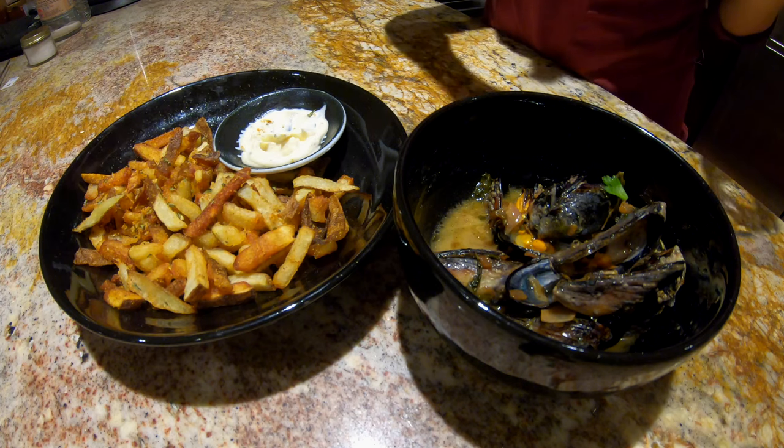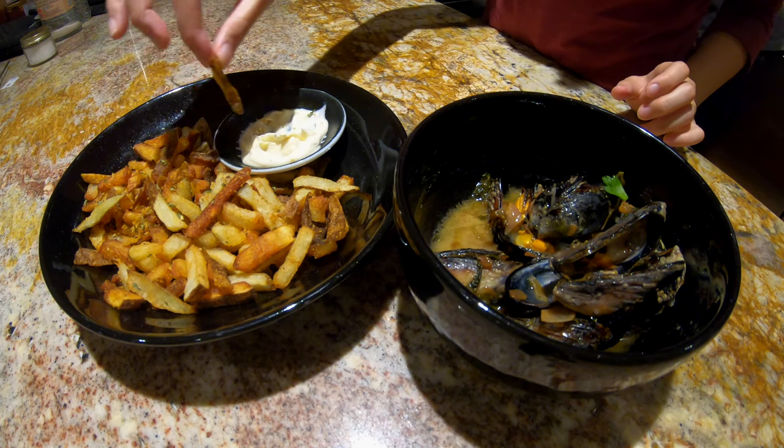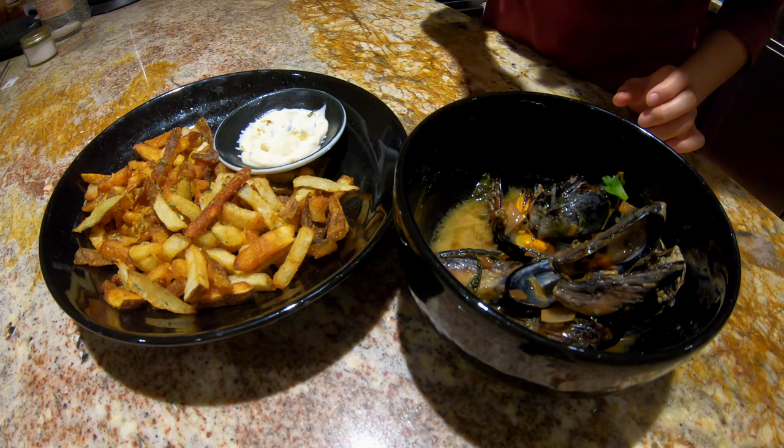Definitely would remake this, right? Yeah, for sure. I don't know if you can see, but the fry is kind of golden brown. Super crunchy, but soft in the middle because we blanched it. It's so good. Can't even stop eating while we're trying to talk about it. But yeah, these fries are delicious.